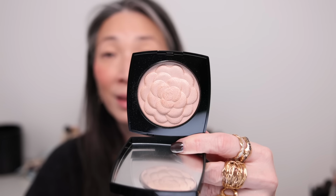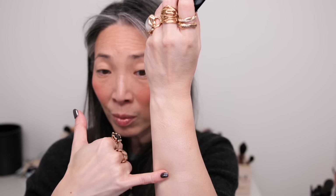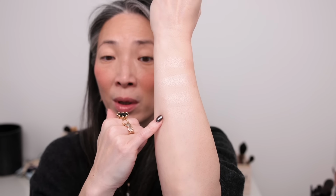And then this is another one, the Camellia highlight. Again, the Camellia is such a Chanel staple. Can we just make this a regular thing? Oh my God, so beautiful. It's a little bit of a lower shine than the rest of these. You could probably tell in the pan, but it has a really beautiful peach tone to it. Love it. Love that whole embossing, how it's so 3D looking.